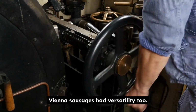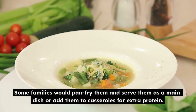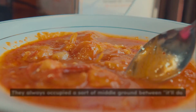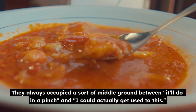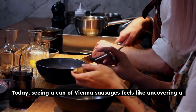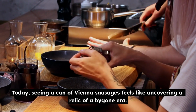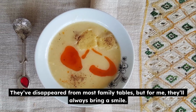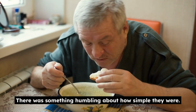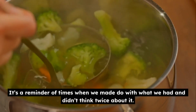Vienna sausages had versatility, too. Some families would pan-fry them and serve them as a main dish, or add them to casseroles for extra protein. Honestly, it didn't matter how you prepared them. They always occupied a sort of middle ground between "it'll do in a pinch" and "I could actually get used to this." Today, seeing a can of Vienna sausages feels like uncovering a relic of a bygone era. They've disappeared from most family tables, but for me, they'll always bring a smile. There was something humbling about how simple they were. It's a reminder of times when we made do with what we had and didn't think twice about it.